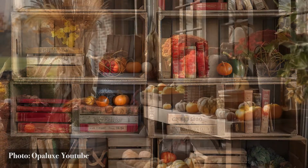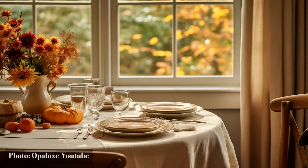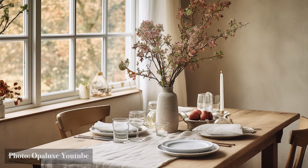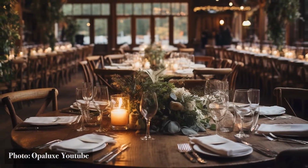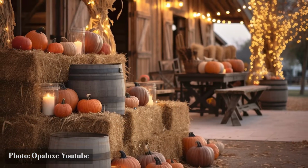Remember, it's not just about the centerpiece itself, it's the entire tableau. Layer your table with soft linens and warm autumn hues, complemented by rustic tableware. Add finishing touches with delicately folded cloth napkins and rustic name cards for your guests. It's all in the details.